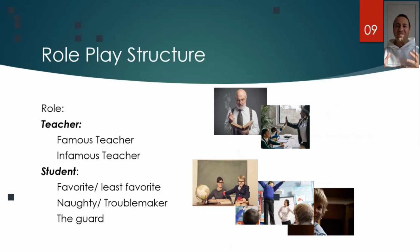Role play structure. Like any other role plays, we need to know who the participants are. But before that, let's talk about the roles here. Of course, we've got the teachers and the students in this role, because who else could be there? The teacher is the famous one or the infamous one. Students are the favorite, least favorite, naughty, troublemaker, and the guard. These are the names that we all came up with during the session.